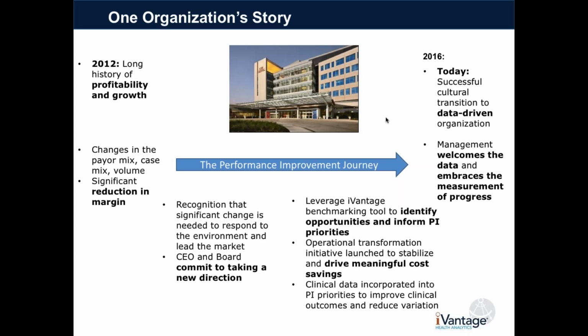So they happened to leverage the tool that our company has to identify the opportunities and then inform and prioritize those opportunities. They launched an overall organizational plan which they branded, they had an acronym for, they had training around, and they had a very robust communication plan about this new action that they were going to take housewide. And no one was left out. This included the physician enterprise, it included their nursing homes, it included all of their hospitals, and it included rationalizing even their administrative ranks. Their plan was to operationalize and transform their cost structures and drive meaningful savings.